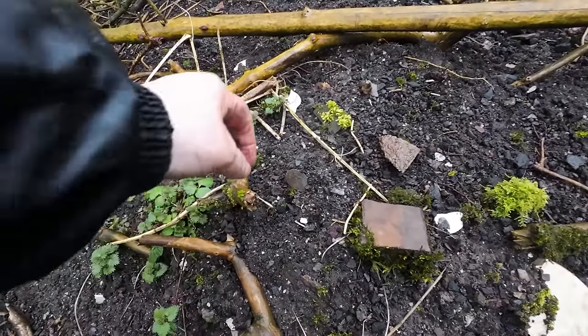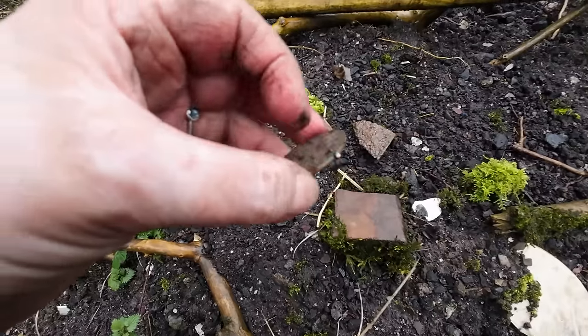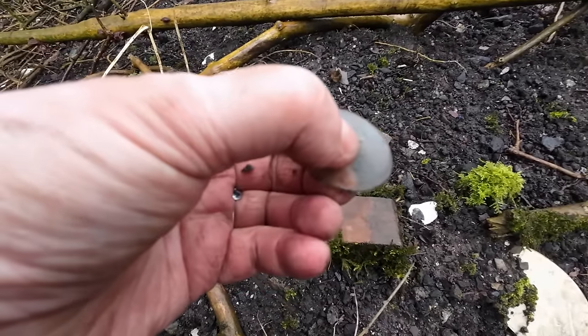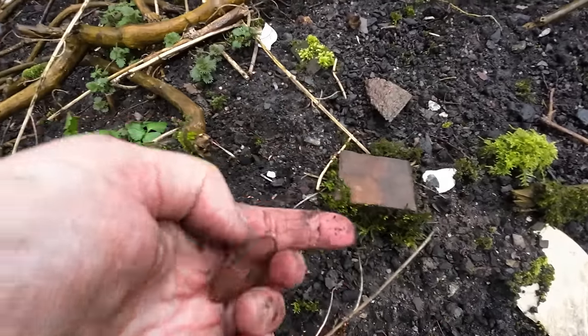Ooh, that looks like a lens to me. Can you see it? And it's a full one, I'm going to say. It feels like a glasses one, it feels a bit thicker in the middle. Yeah, a glasses lens, I will keep that.